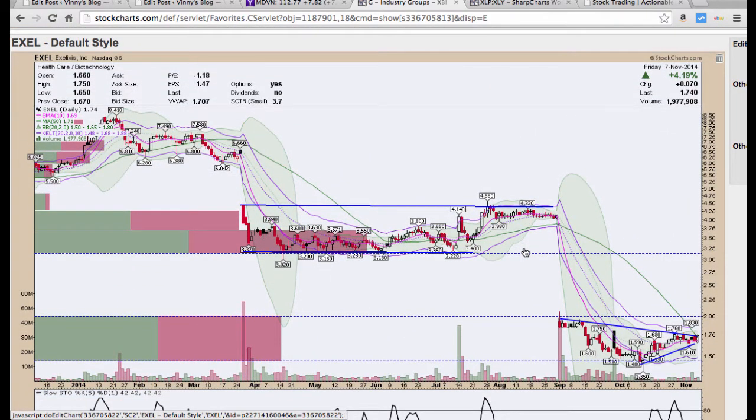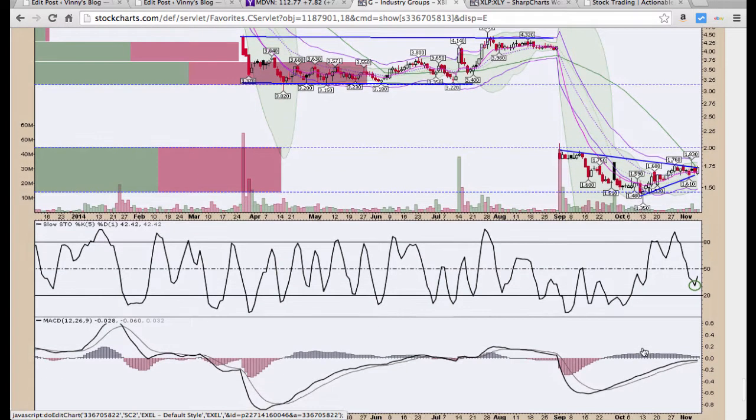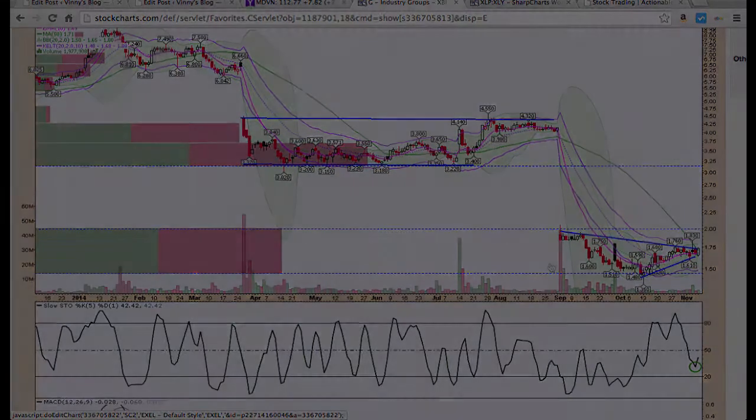Excel, and a little triangle pattern, cheap stock. Note this big Kirby bar. This one has a propensity for gap downs as well. So sort of expensive, risky stock. Slow stow is turning back up. MACD above its signal line. And prices are above the 10-period EMA, believe it or not.